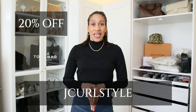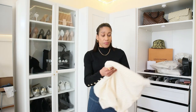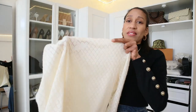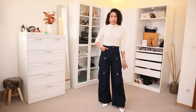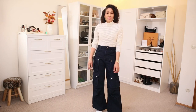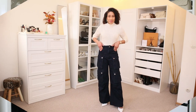So the next item, I have been wearing this one already, and it's this floral knitwear. As you can see, this fabric is transparent, and this is very much in fashion. I also like the mock neckline, and the pattern of the fabric is like flowers.